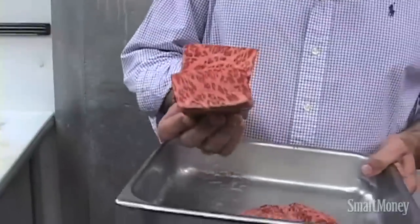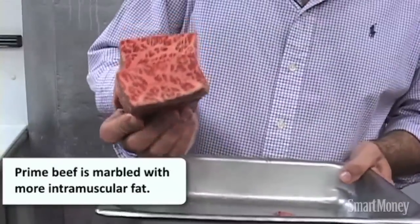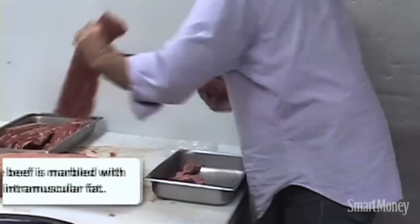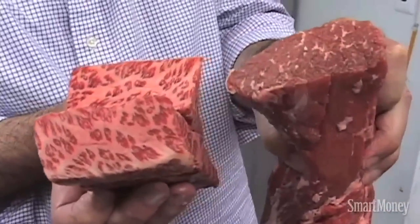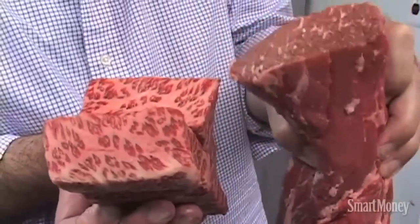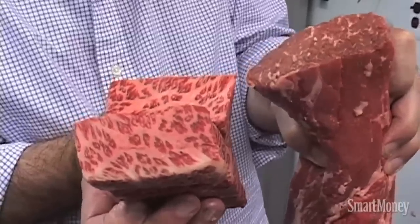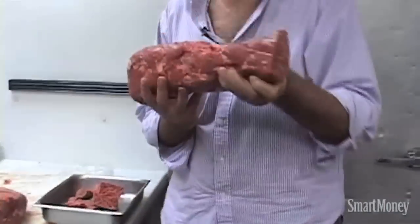Here is what you can see, the ultimate prime steak. This is American Wagyu beef. As you can see, it is very marbled. You can see mostly fat. If you compare this to this steak, you can see the difference. So the more marbling, the more white specks in between the pieces of meat, the closer to prime it is, and usually the tastier and richer the meat is.